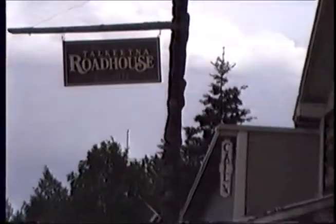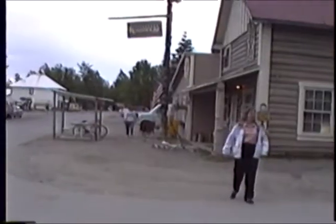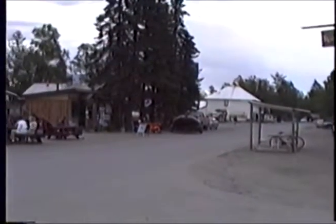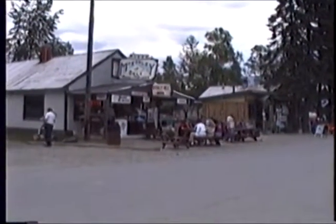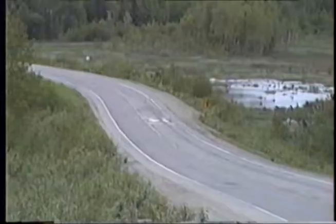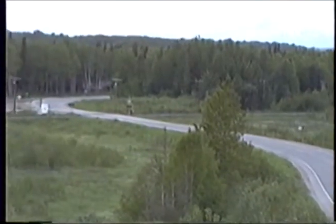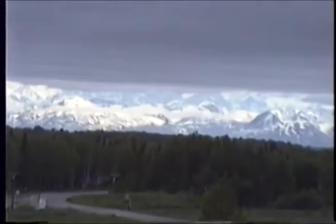This is our motel for tonight, the Talkeetna Roadhouse. This is just like you would expect an old, small Alaska town to look like. This is the road that goes into the town of Talkeetna. And that's the Alaska Range.